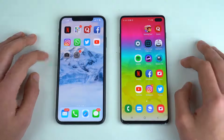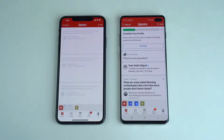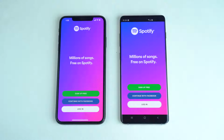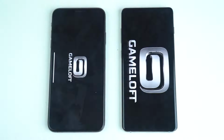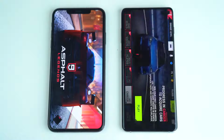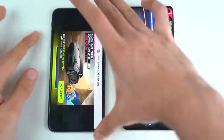So we still have a lot left. So going to launch Quora on both phones. And that's a little bit quicker on the Galaxy S10 Plus. Spotify. And again, a little bit quicker on the Galaxy S10 Plus. Moving on to Asphalt 9. This is a really popular big game. So let's see. This time the iPhone feels really quick. It's already on the loading page. And still, the Galaxy S10 Plus manages to be quicker.